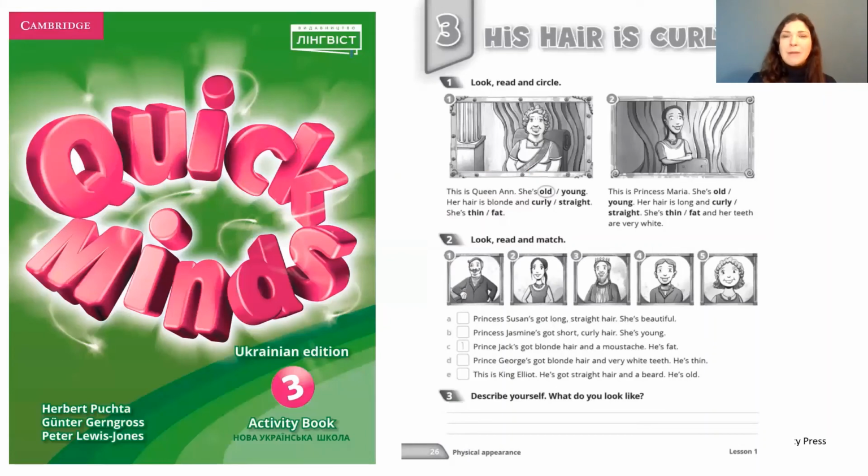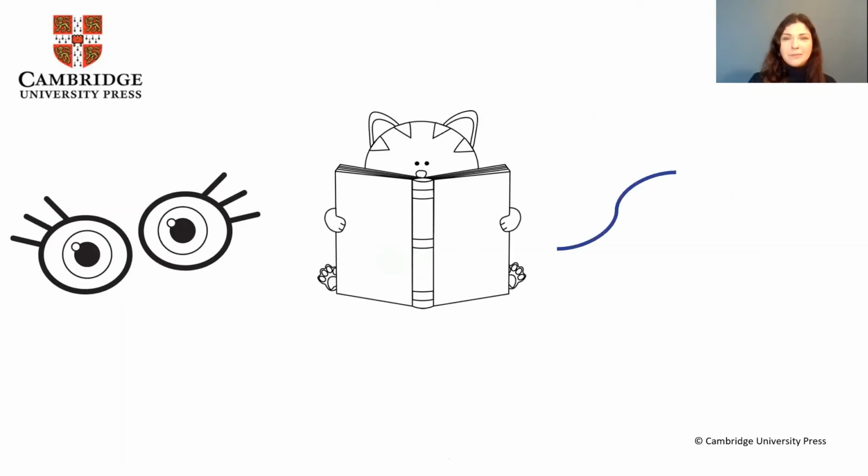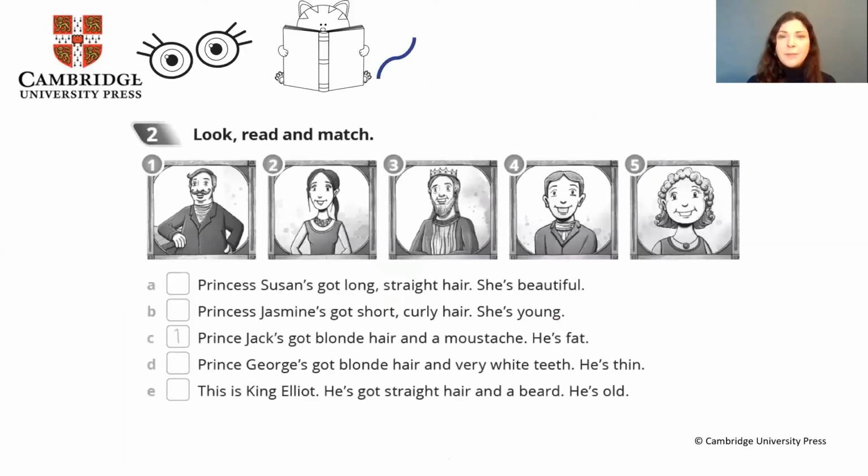Now, let's do number two. Look, read, and match. Can you see five people? Can you see five sentences? Read the sentences and match them with the people. Let's look at sentence C. Prince Jack's got blonde hair and a mustache. He's fat. What number is Prince Jack? He's number one. Now you pause the video, do the task, then play the video again and check with me.